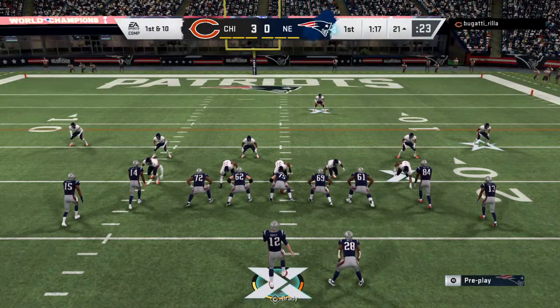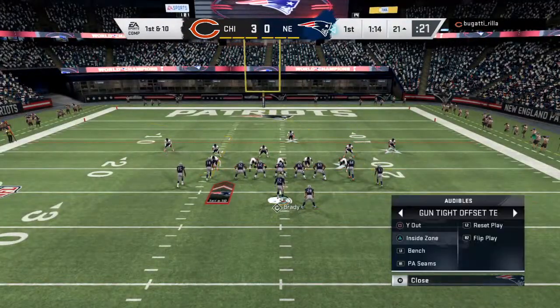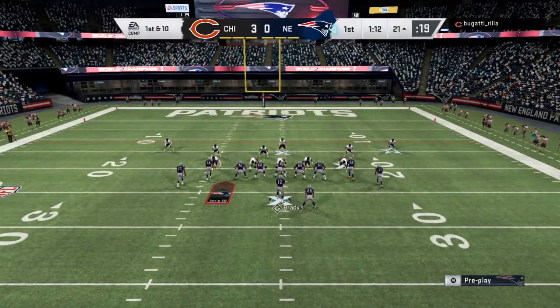So barely time to catch our breath. Here's 1st and 10 just outside the red zone. Big Ed.